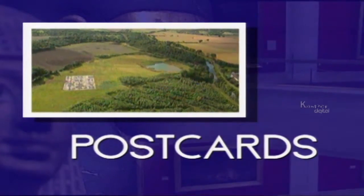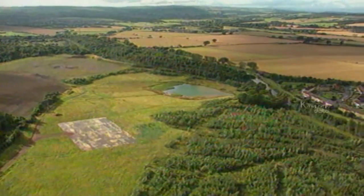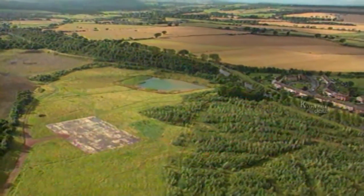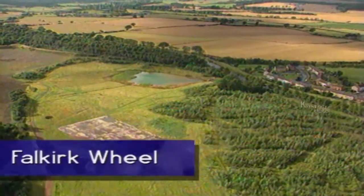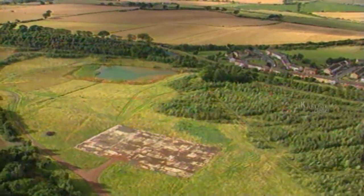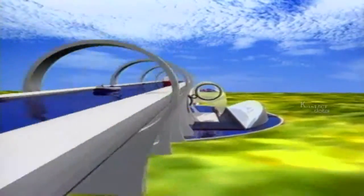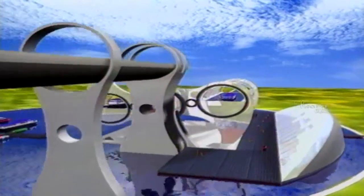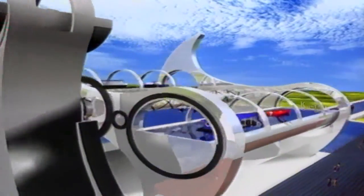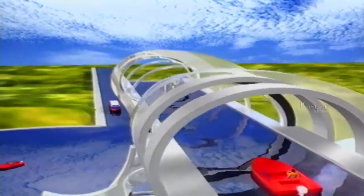But first up, the lowlands of central Scotland, exactly halfway between Edinburgh and Glasgow, the setting for what will be one of the largest working sculptures on the planet. It's the Falkirk Wheel, a rotating boat lift measuring 25 metres in diameter. The wheel is the modern replacement for a flight of locks, part of a Millennium project that's intended to restore the canal link between Scotland's two main cities.